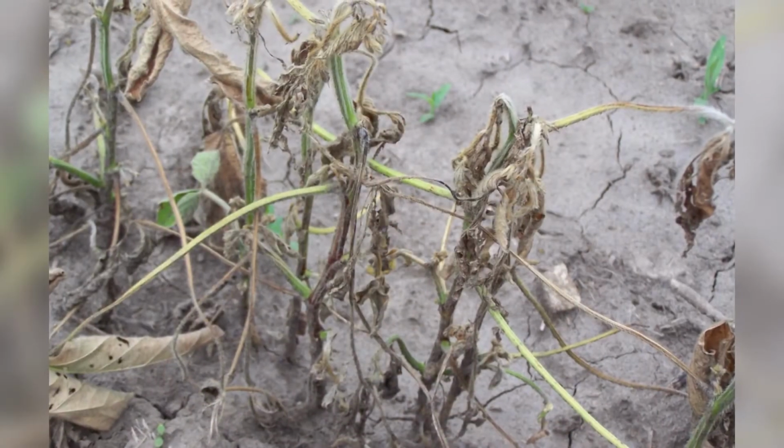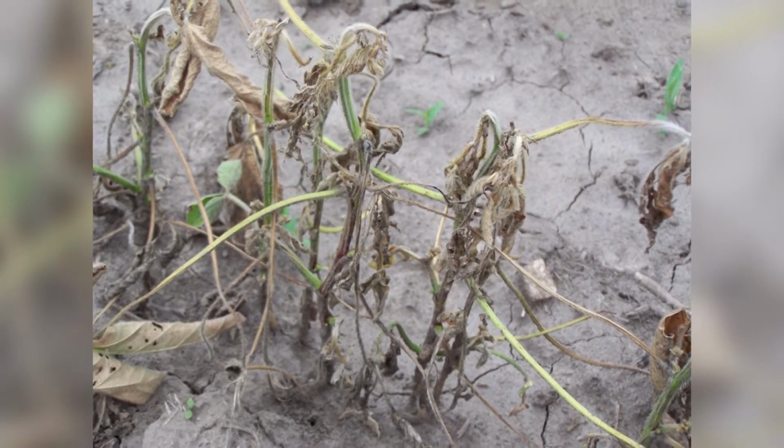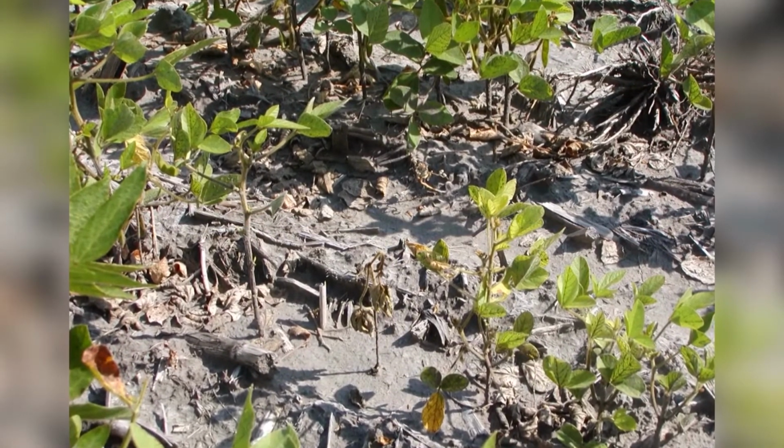In the weeks following that, there's a number of things that we'll be watching for. In soybean, I mentioned Phytophthora, but that disease can kill soybeans all the way through the season, even adult plants late in the season. So if you've had a problem with Phytophthora, it's still there. And anytime you have low, wet conditions or wet soils for a long time, we have a risk for that.